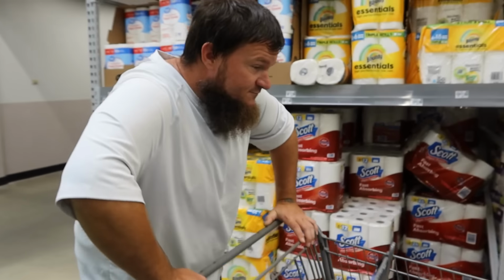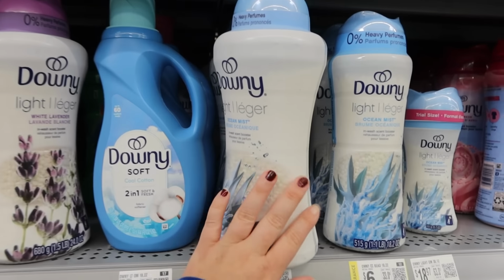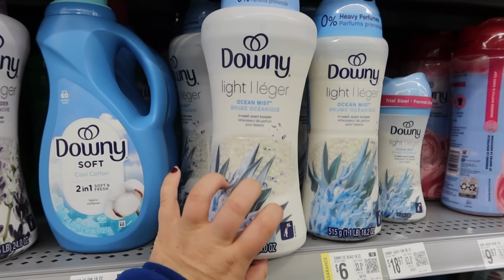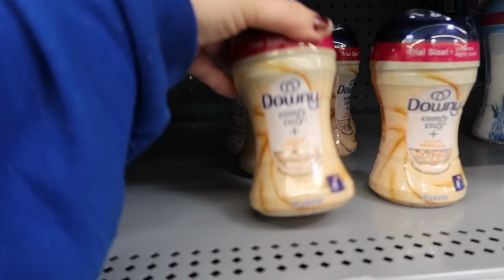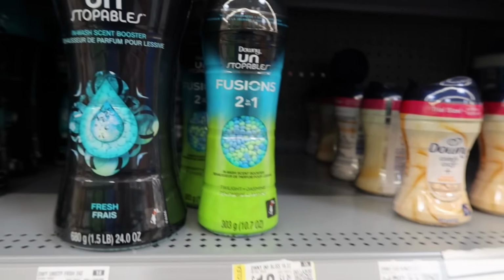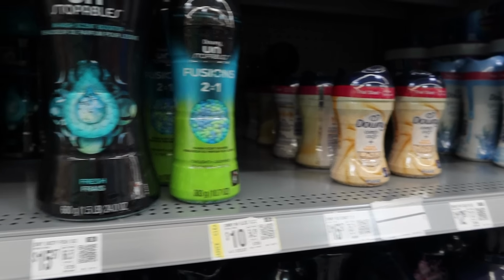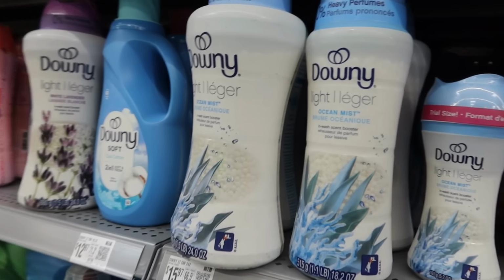Okay. Now, I need to come over here. And oh my gosh, this aisle is very popular. All right, y'all. So, I think these are cool. Anyways, I'm sorry, it's so busy in here. But these I've heard of, but they're so small. Vanilla sounds good though. They're so tiny though. I think I'm gonna try these.